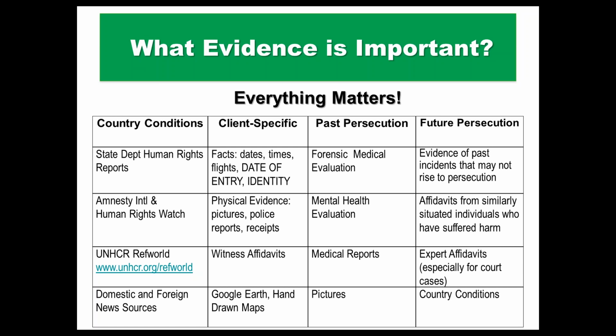The State Department human rights reports and well-recognized human rights resources like Amnesty International and Human Rights Watch are good places to start, but they definitely should not be the end of your search. For a lot of your clients' cases, you're really going to need to dig into domestic and foreign news sources. A lot of our clients have experienced things that are not going to be reported in U.S. sources, so you need to look at foreign media, at local media, to talk about those things.